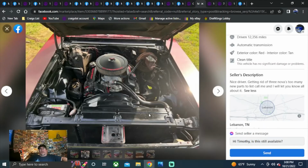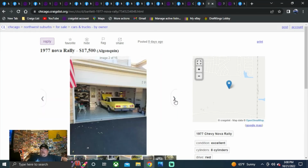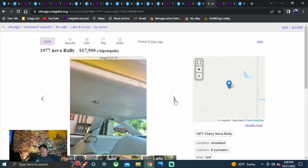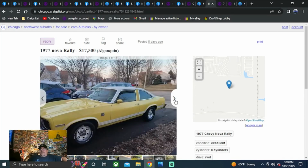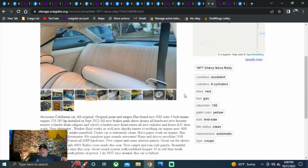On to another one, or maybe it took 3 cars to build that one. I don't know. This one's going to be in Chicago. 1977 Nova Rally, 17.5. This is probably the nicest one in the whole episode today, man. This thing's just beautiful. Down to the rally wheels, the stripes, the white top. This thing is gorgeous. For 17.5. So you're definitely cruising to the car show, grabbing tons of looks with this thing. And you heard me right, I'll say it again. 17.5. Posted 8 days ago.